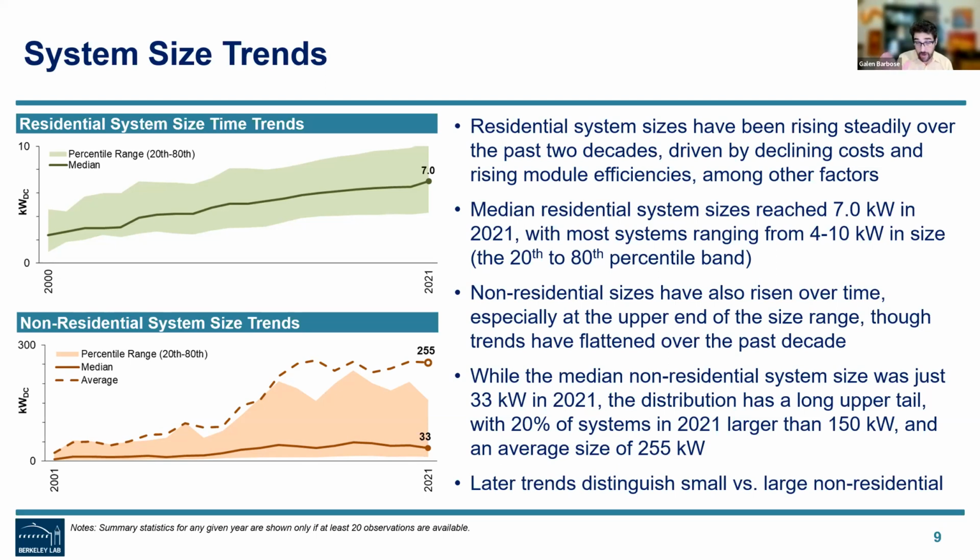There is, however, as you can see, quite a bit of spread around that median. So most residential systems in the data set fall somewhere in the 4 to 10 kilowatt size range. On the non-residential side, in the bottom figure, you can see that system sizes have also generally risen over time, though they've certainly flattened off quite a bit in recent years.